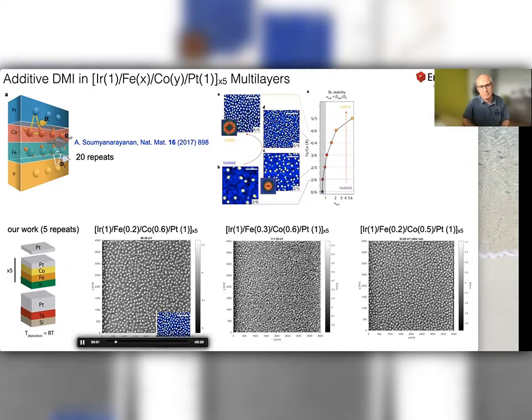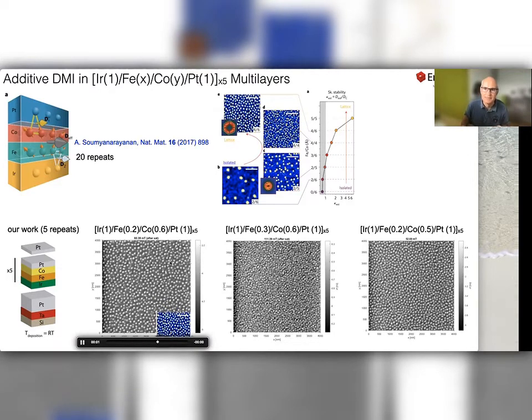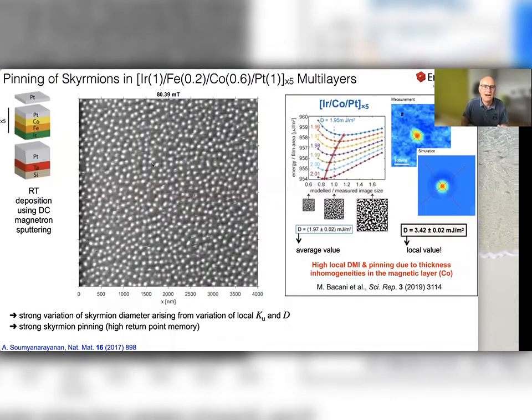Moreover, we found that the contrast of the skyrmions depends very much on the position of the skyrmion. So, for example, these two are very bright skyrmions, and this one is a very faint one. And this can be explained by the different sizes, different diameters these skyrmions have in this material, which arises from the inhomogeneity of the material.